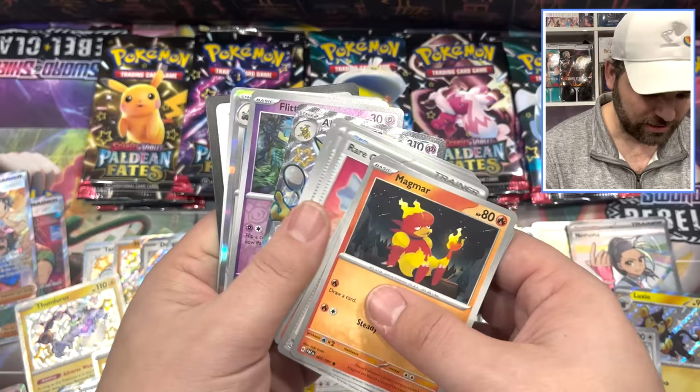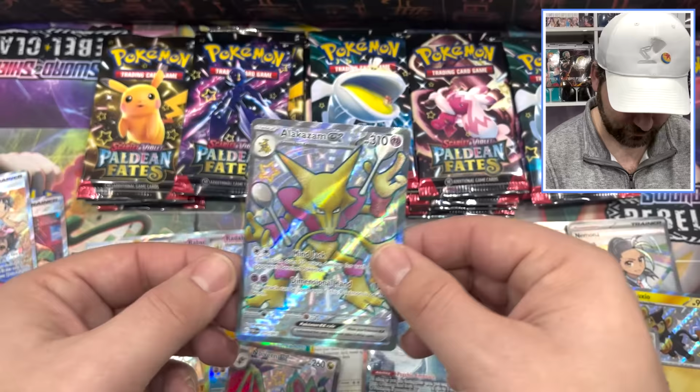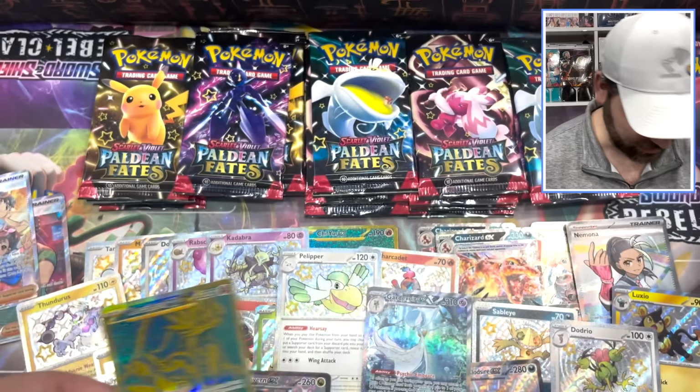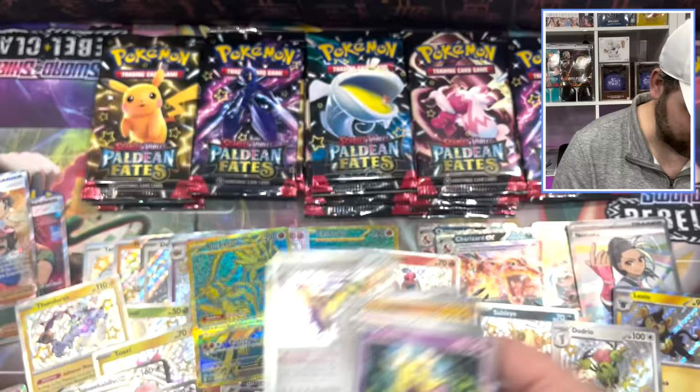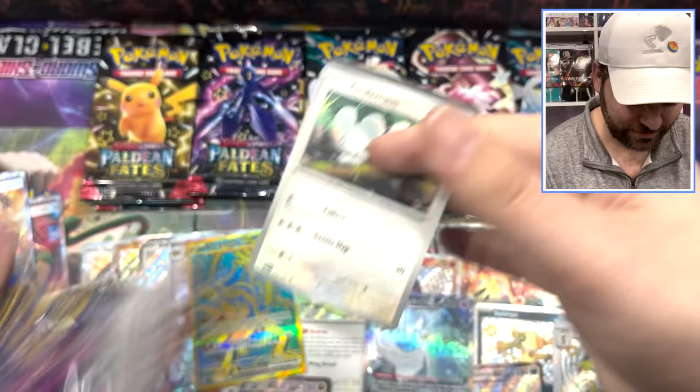Another Alakazam. Oh my god, we're on fire. We are on actual fire right now. Okay. Okay. Okay. Dude, another special rare and it's game over. Another special rare. Ooh, Rev of Room. Room, room, room. Wow. What a fun case. This has been a good one, guys.